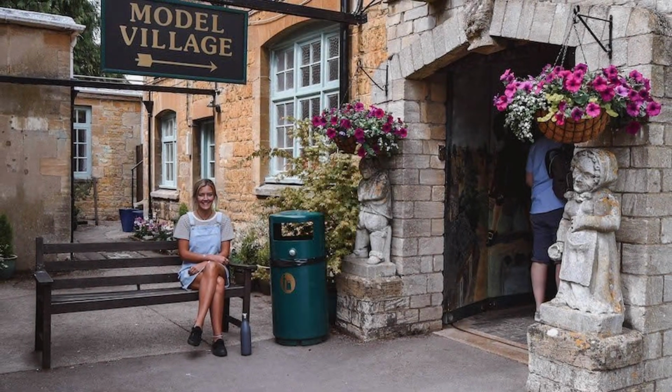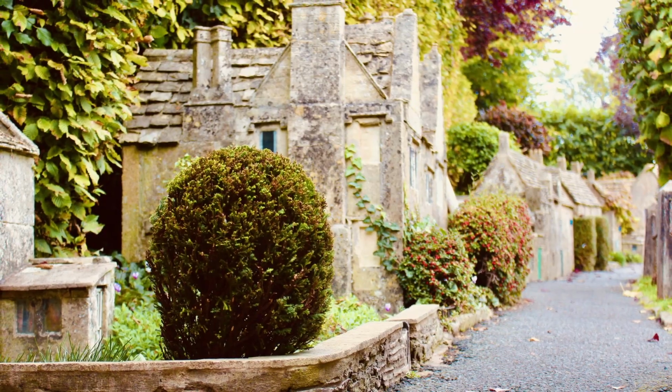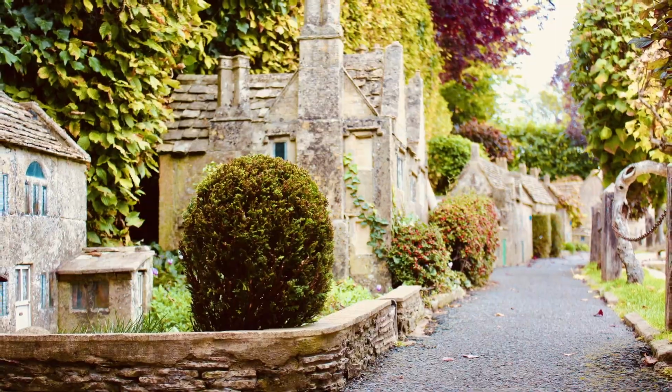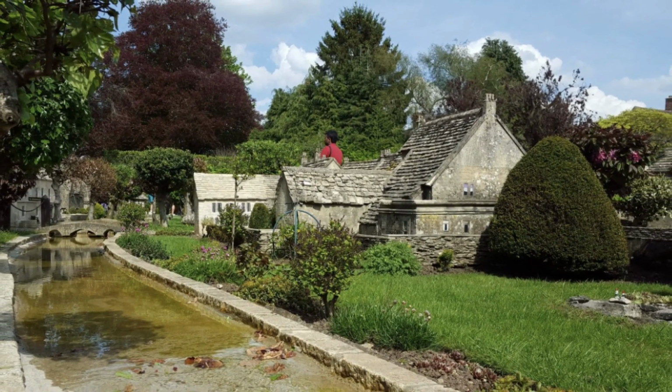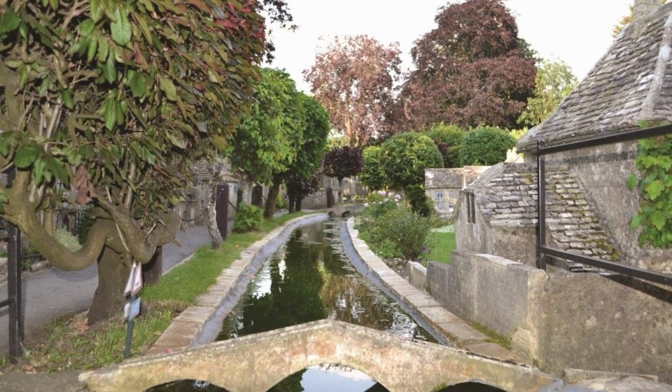The model village in Bourton on the Water can be found behind the Old New Inn, and is a 1/9 scale model of the village. At the Bourton Model Village, you will find the River Windrush with its distinctive bridges, and the beaches with the willows and chestnuts all in miniature. At the churches, you can even hear the choir sing.